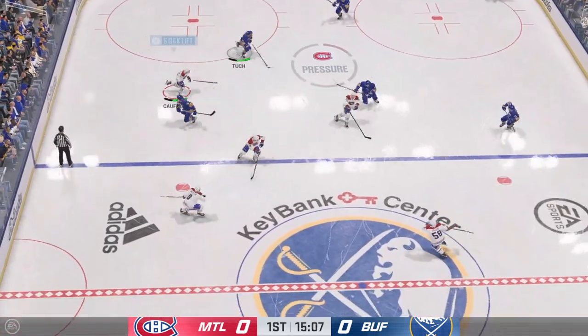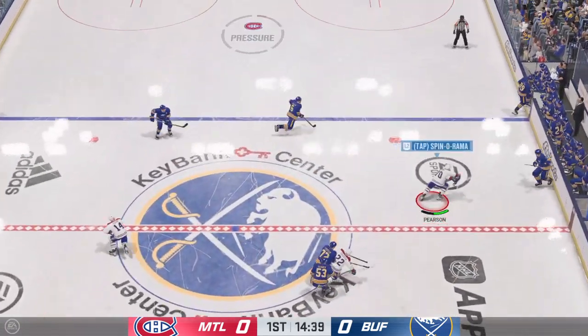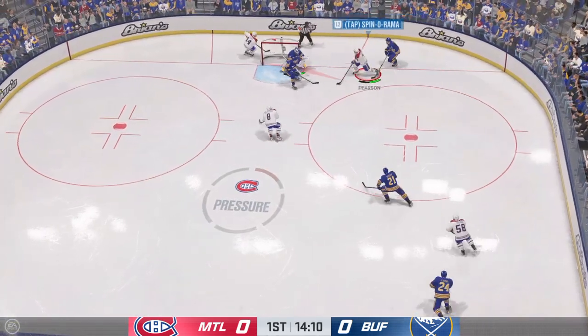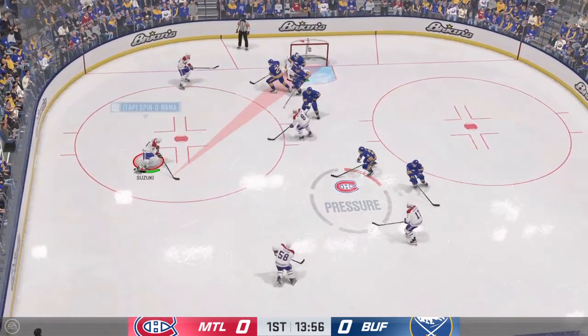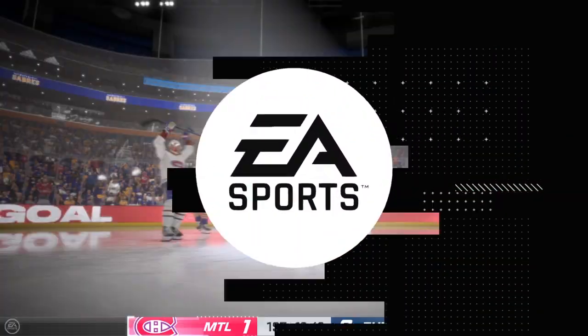Picked up along the boards by Tuck. Quick feed to Thompson. Poked away in the neutral zone by Savard. Moves it around along the half wall. Here's a short pass to Anderson. And a score.